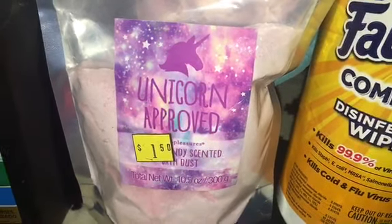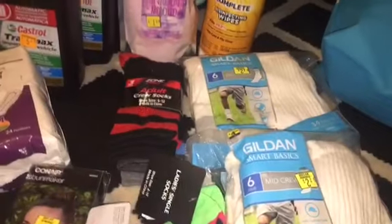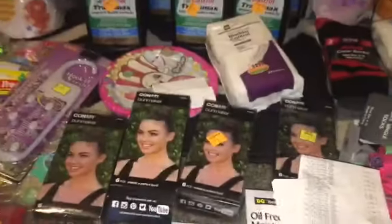This, I just got it for my daughter, Alani. It was 25 cents. And then, just those Fabuloso wipes. So, yeah, guys, that was all clearance. And over there to the right from the socks all the way up to the wipes, that was clearance. Everything here over was pennies, okay?